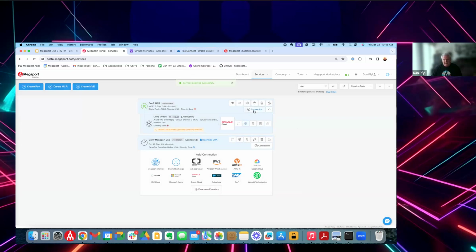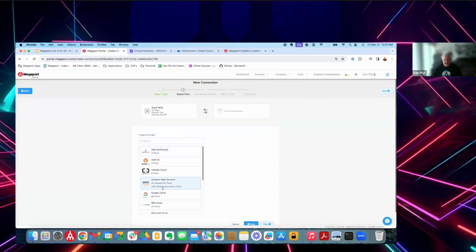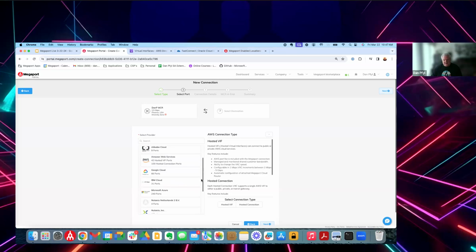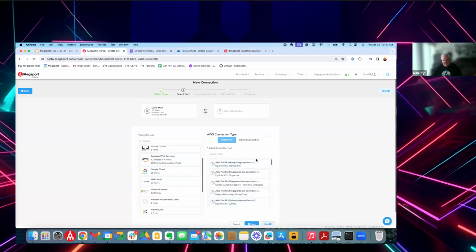While that's building out, let's go ahead and build our AWS connection. So this is the second way you can get into those connections. Last time I just clicked on one, but here I can go into cloud. I can go into AWS. And you'll notice that we've got 42 hosted VIF locations and 100 hosted connection locations. Now, I don't want to get into a lot about hosted VIF or hosted connections and what those differences are in this webinar. But for this demo, I'm just going to click on hosted VIF and move along.